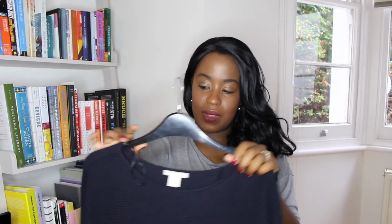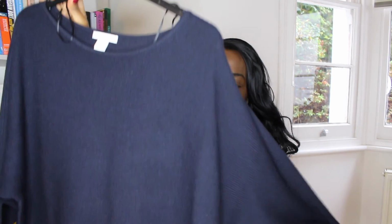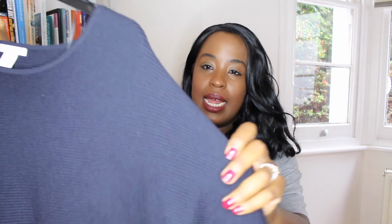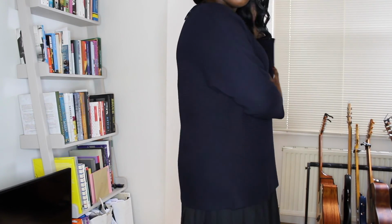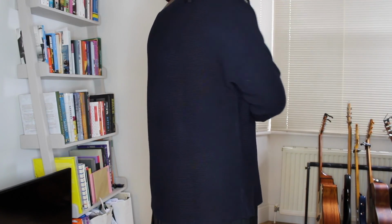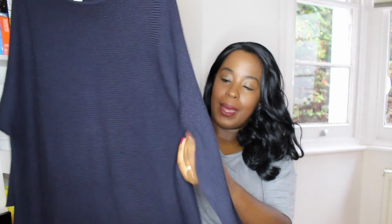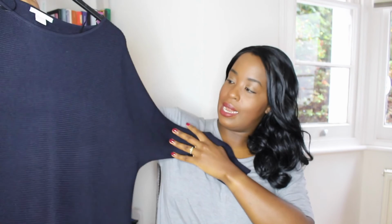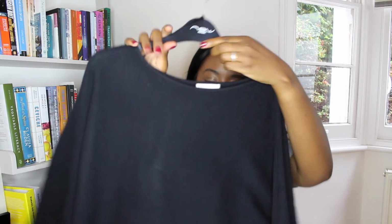So I got two of these, one in black and one in navy. It's just this lighter weight. The weight of this knit is slightly lighter, a little bit finer rib, which is great for transitional. It's not super heavy, but it still keeps you warm. I got both of these in a medium, and it's just their basic top, kind of like not batwing, but there's no seam here, and I like that in knitwear. So this was in navy, and I got this one in black, which I have already worn.